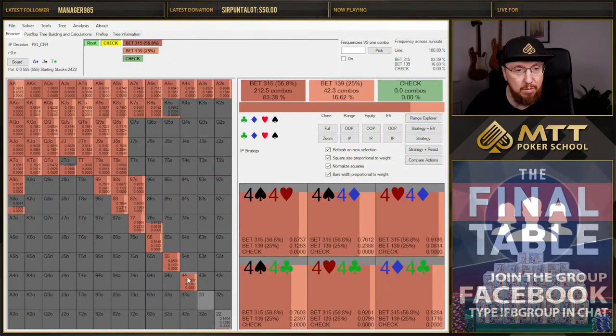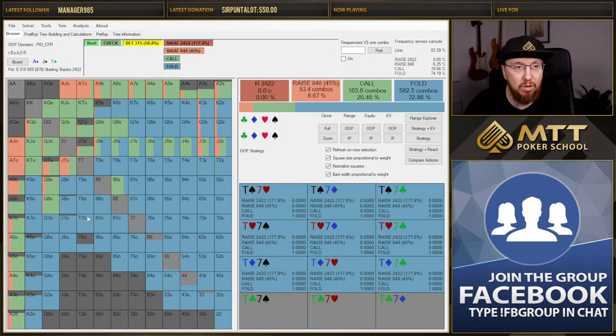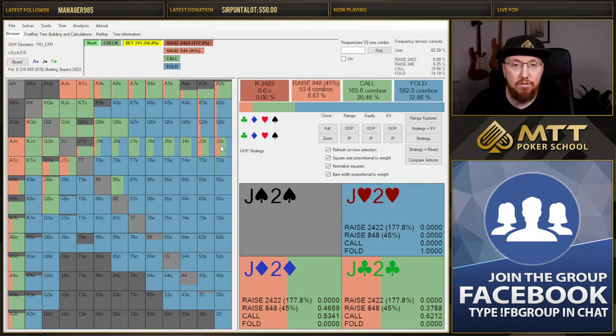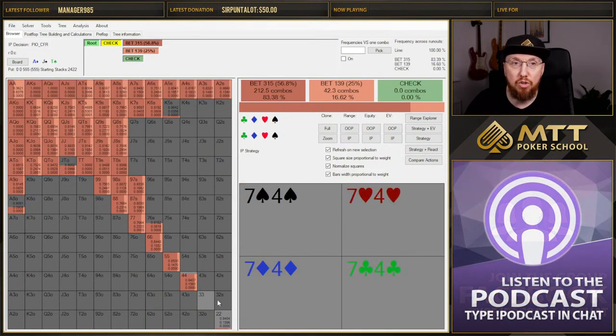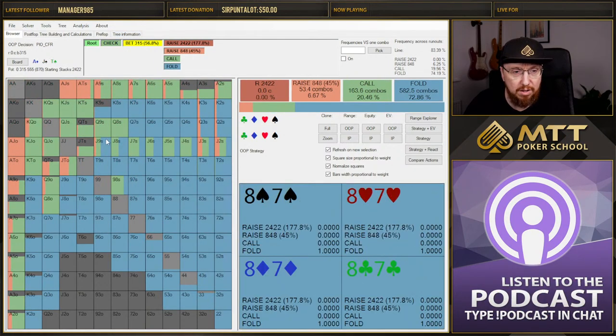So when we bet big with pocket fours here, for example, all of the 10x hands fold. A lot of the gut shots fold. Jack X of hearts folds. So it's just such a massive win to go for a big bet here. Whenever I see players check on this board, I just think that they don't know what's going on. Make sure you're betting with everything.